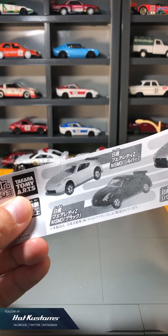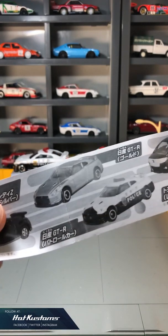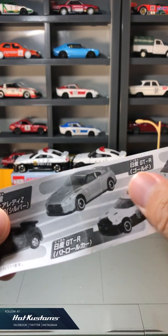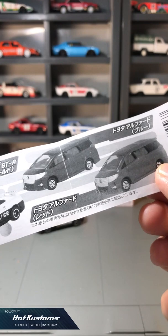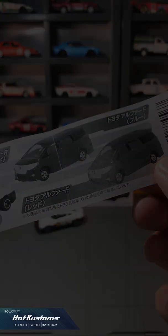The first pair includes the Nismo Fairlady Z in different color variations. The second pair is the Nissan GTR, which many collectors like, including me. It consists of the Nissan GTR in gold and also the police version, which is what we have now. The last pair is the Toyota Alphard, which I guess is the least popular casting among all.